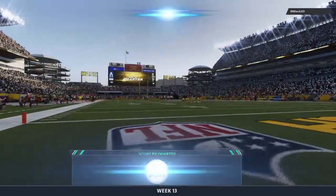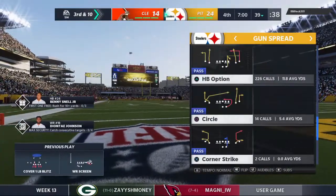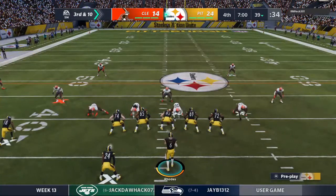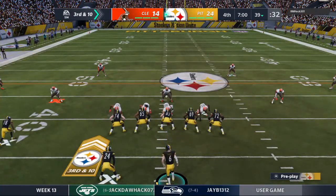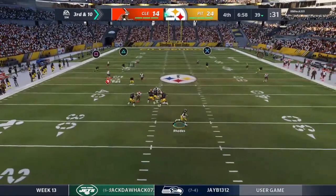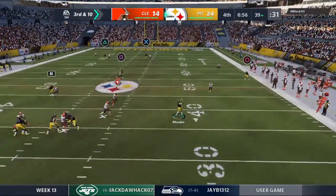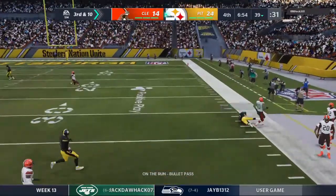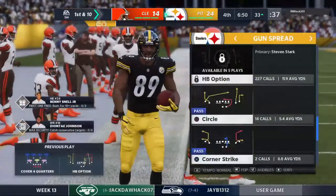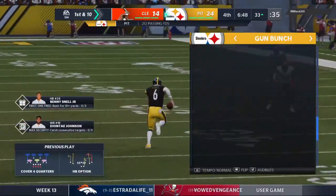So they'll get a little extra time to come up with this 3rd down play as we've played 3 quarters. This is the National Football League on EA Sports. And the Steelers on 3rd down. 3 for 7 so far in this game. This is 3rd and 10. Flush to his right. And he's going to get this all the way down inside the 35. That gain on 3rd down, good for 28.